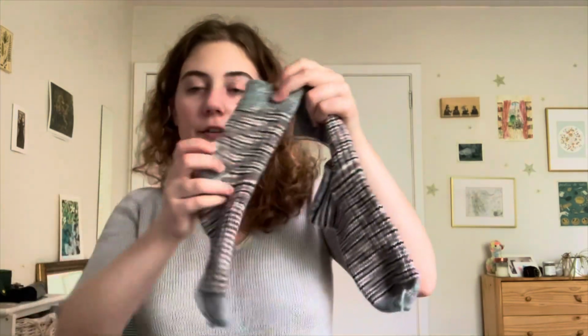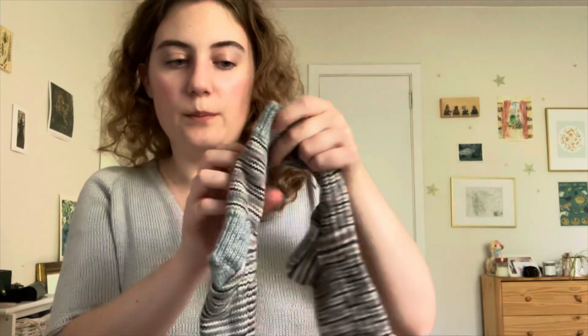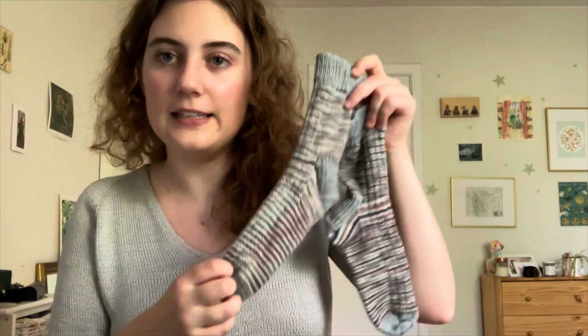Here it is inside out because I was weaving in some ends. So, okay, finished but with an asterisk because I haven't woven in all the ends on both. I started and then I wanted to do something else, so I stopped. But I will get around to it, especially when I want to start wearing these and it gets a little bit chillier here. However, these are just a really basic 3x1 rib sock that I wanted because I really wanted this really cool, fun yarn to pop, and I think that it does.